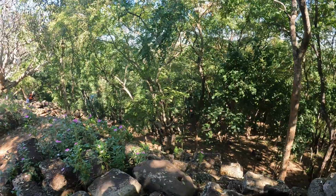So, a couple of facts whilst you're on the way up. It was built in the 11th century by the Khmer Empire as a gift to the gods. And entrance costs $2 each, or 8,000 riel. So again, nice and cheap. It is actually 358 steps to be precise to get to the top.